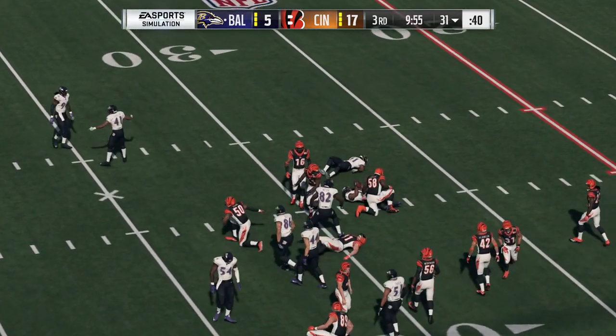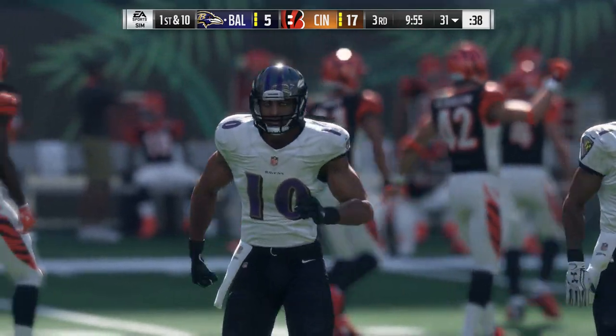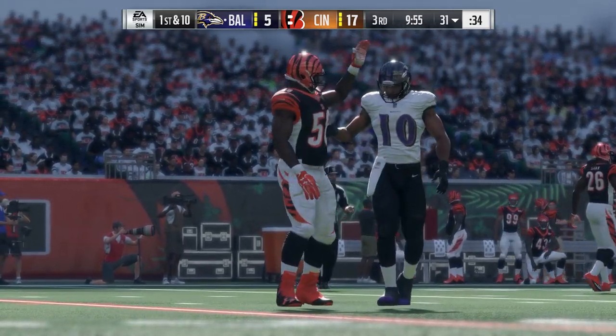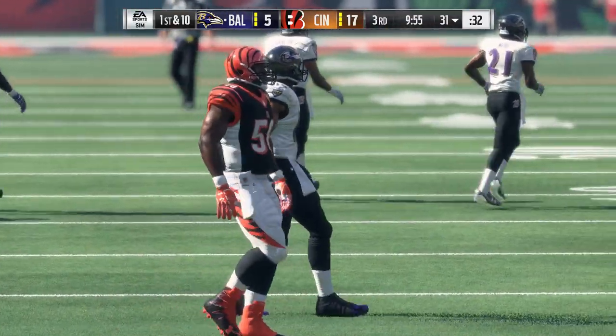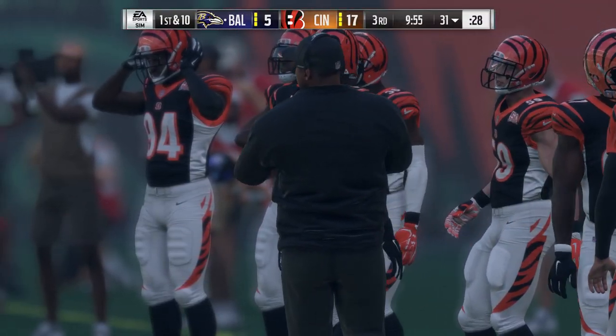And nice work on the return as they'll start their drive just past the 30-yard line. Out come the Ravens now. They'll go on offense first here in this third quarter. They have the ball here for the inaugural drive of the second half. Pretty big deficit, though. We'll see what adjustments were made in that locker room.